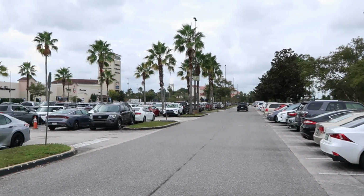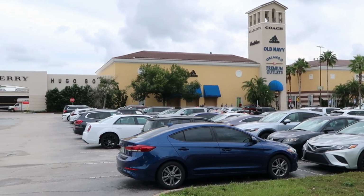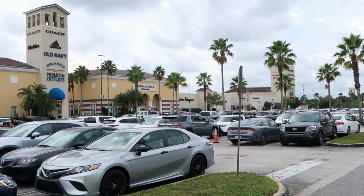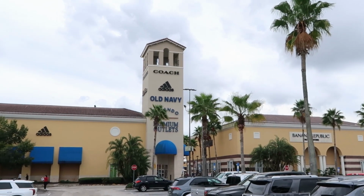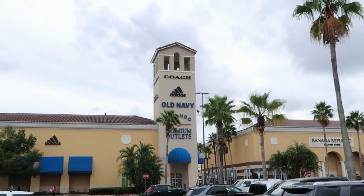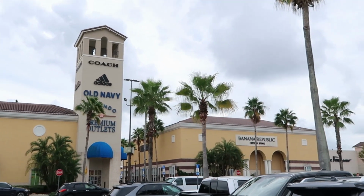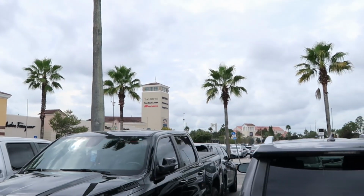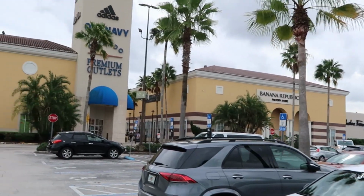At the time of recording this is about 11 a.m. right now, and this parking lot here is totally packed, but it's really nice to see it so busy here lately. Even if you're not coming here for the sole purpose of the character warehouse, you have some amazing stores like Coach, Adidas, over here Banana Republic, Talbot's, Polo Ralph Lauren, New Balance, Nautica, and Diesel. Got some really good stores here.